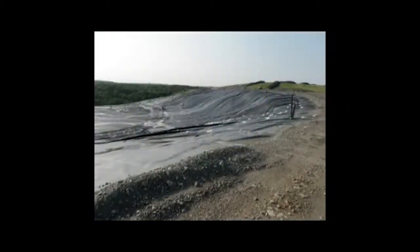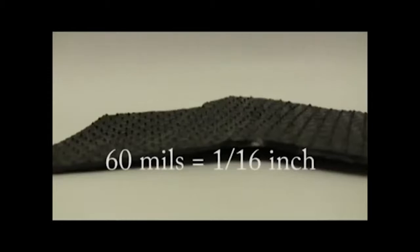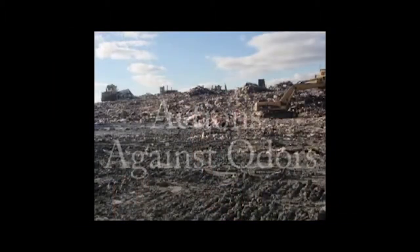The odor control blanket is a plastic liner, so it's actually a piece of plastic, and this is 60 millimeters in thickness. This odor control blanket is flexible, so you can walk on it, but it doesn't puncture it. That helps basically hold in the odor. Then they can collect that in surface trenches that are installed underneath the blanket, and then the gas is routed to the utility flare, so it acts like a big cover over the landfill.